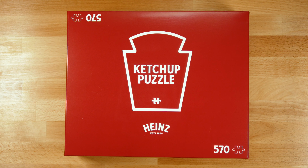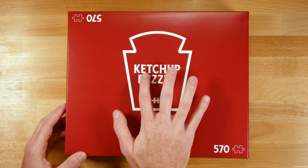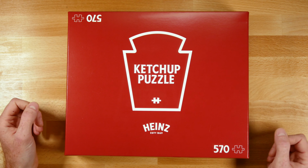So right off the bat, the ketchup red is eye-catching. Top to bottom, this thing is red, as we'll see as we dive deeper. So dead center here, we have the Heinz Keystone logo, a reference to Heinz's home state, also my home state, Pennsylvania, which is known as the Keystone State.